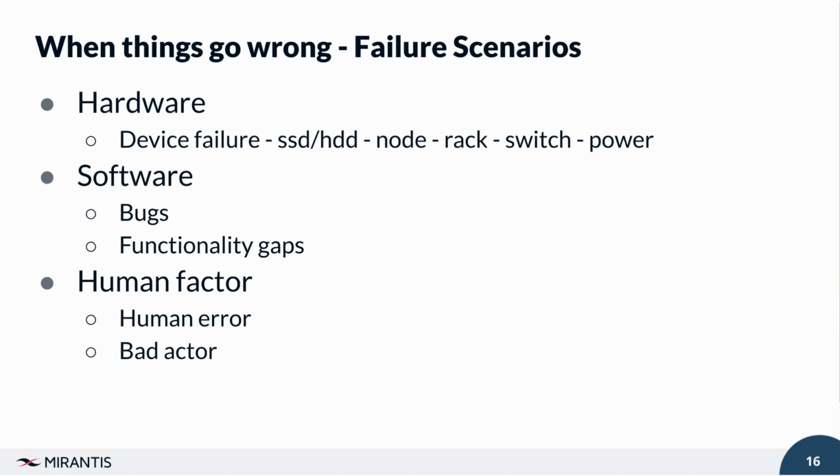So what failure scenarios do we most often see? The most common, of course, is a device failure. Dead SSD, dead hard disk, sometimes a dead node. This is something that should be easily repairable. If you have software-defined storage, you replace the device. If you have a SAN, you also replace the device. You have replication or RAID groups to make the device replacement invisible to everyone.